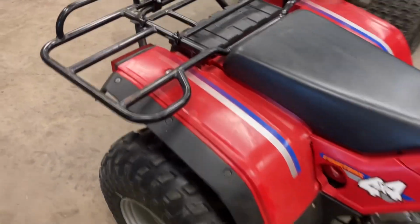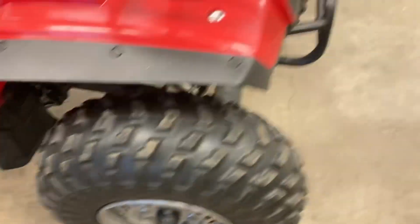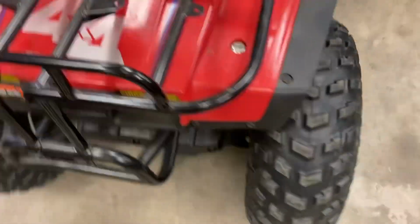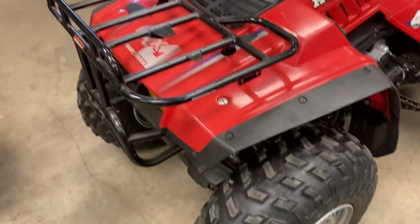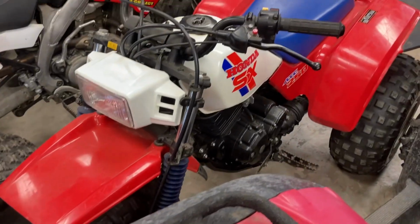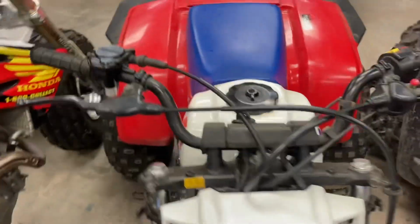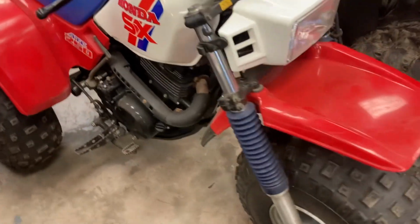These are pretty incredible bikes to start with, so the little bit that we're gonna do will make them just that much better. But it's nice when we get a batch of really nice stuff to start. This Four Trax is amazing. I don't see these too often. 350D, I think this is a 1987. Also, this beautiful 1987 Honda 250SX. Incredible. One of my favorite bikes.